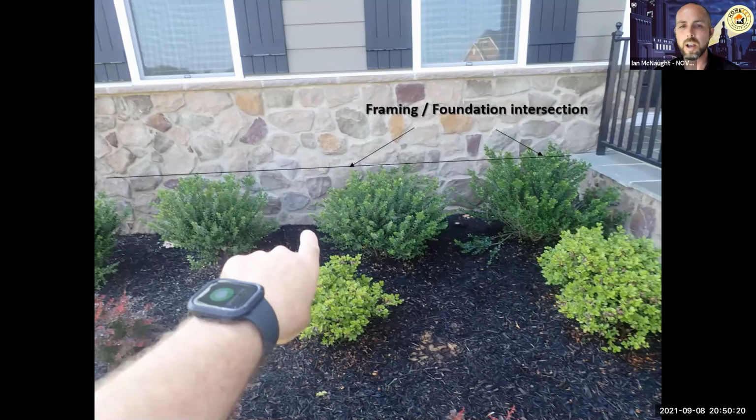And just so you guys know, the risk is moisture will get in the stone veneer. Okay. Stone and mortar is porous. So the reason why this is so important is we don't want moisture to sit where the foundation starts and the framing stops. And we don't want the sill plate or the bottom plate to just start soaking up water and eventually rotting out. All right. So that's why it's so important.